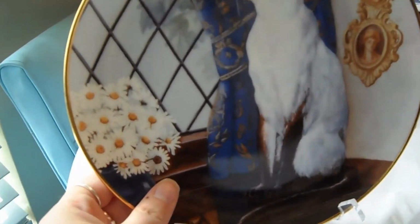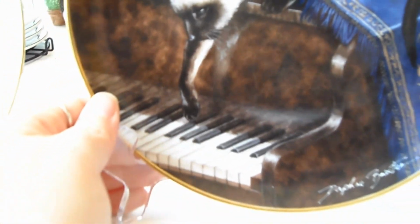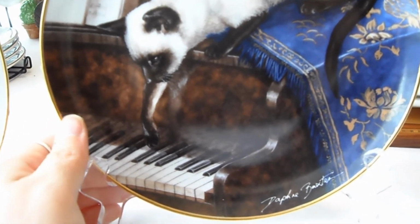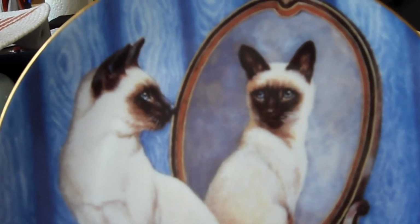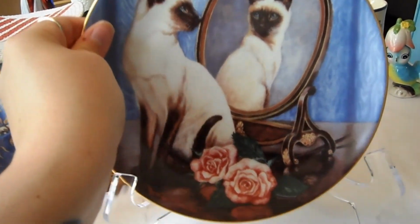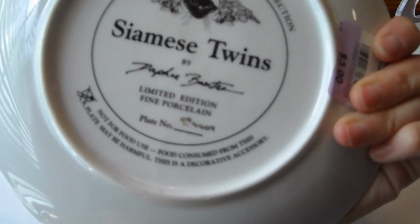The detailing too, like the whiskers and the fur on the cat and just everything is so beautiful, especially the one on the piano. I'm partial to it because you guys know I'm a musical person, and I think this is the first one that I saw, and I was like, oh, wow, that's really beautiful. And then the blue of the cat's eyes, everything just works really well together, and they're just stunning. None of them have any kind of damage or chips or anything. They were made in England, and they are decorative.